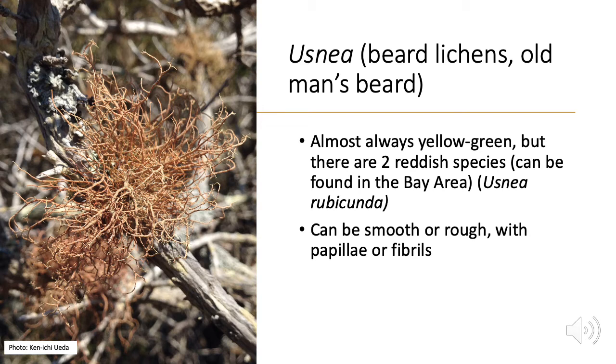The majority of Usnea species are pale yellow-green due to the presence of usnic acid. But two species are reddish, including one that can be found in the Bay Area that's pictured here. And a brief note here, if you remember the last video, I mentioned that yellow-green has a particular meaning in the lichen world, especially in lichen keys. And it refers to this type of pale yellowish-green color from usnic acid that we're going to see in these Usnea photos, except for this red one here, and also in a couple of the later species today.